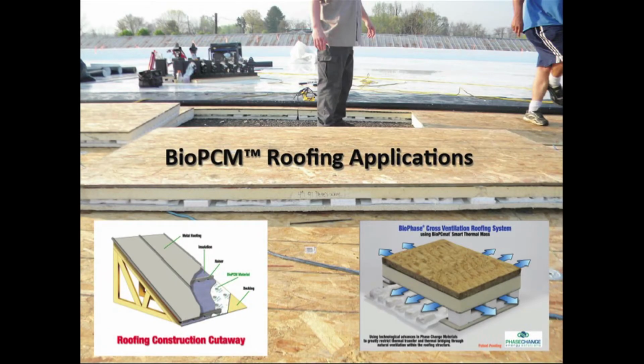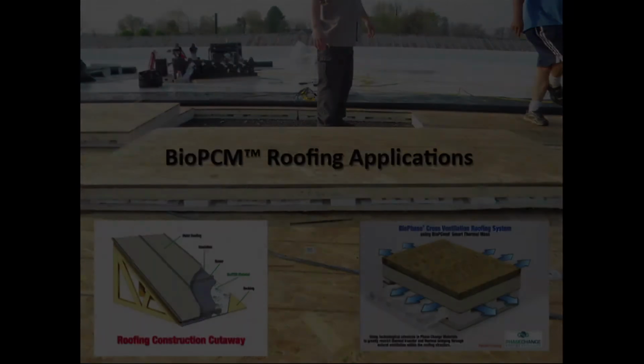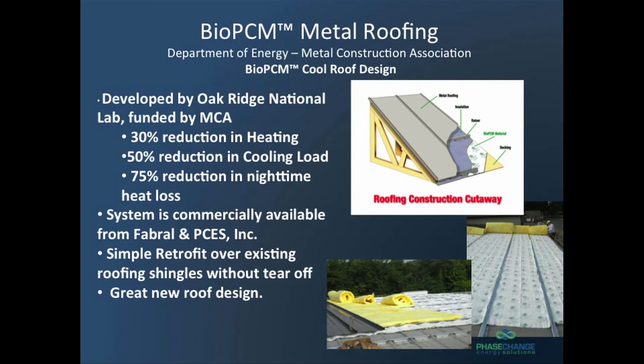That just shows the temperature fluctuation. There's a roof application. I think this is in North Carolina. Metal roof applications, so different businesses putting our product into their product. Oak Ridge National Laboratory actually funded this with the metal roofing industry to put phase change into a metal roof application, and the savings are significant. At least a half a dozen or more applications where you can put this into a building.